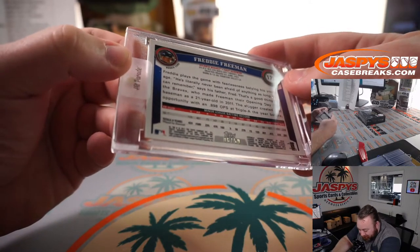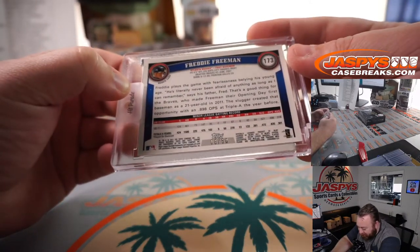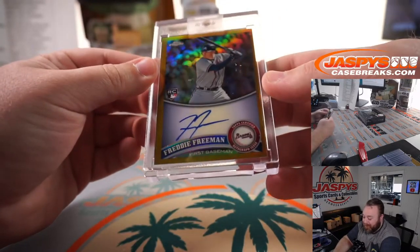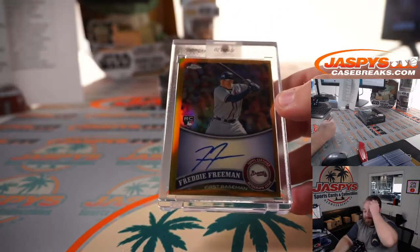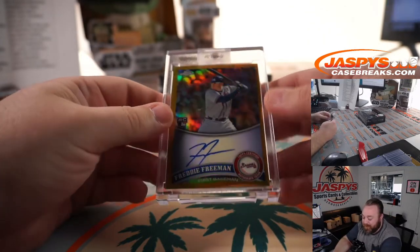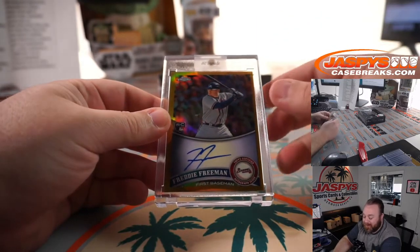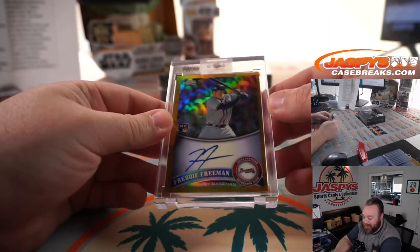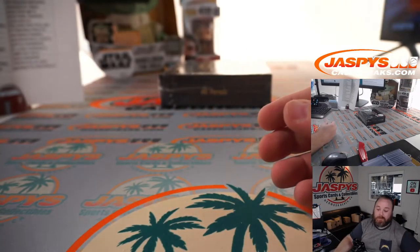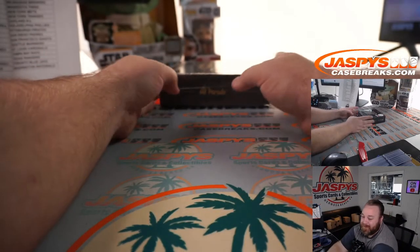Wow. Do you know what I thought this was? I thought this was last year's Topps Chrome when they reproduced like the patch auto rookies or patches for the rookie cards. That is super cool. I like that. Congrats, PJ.